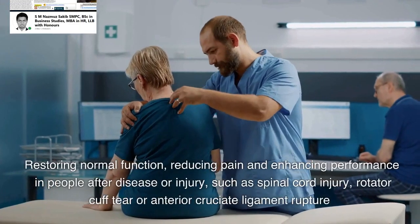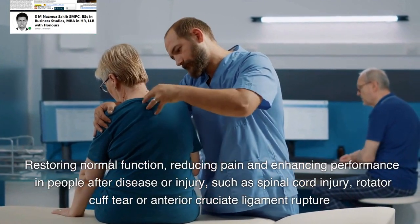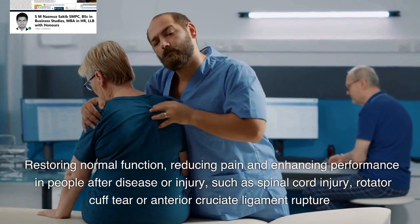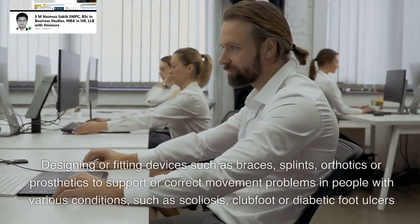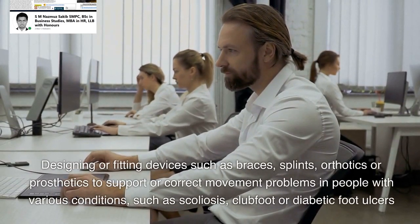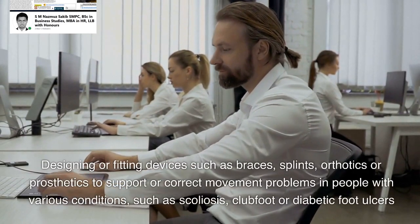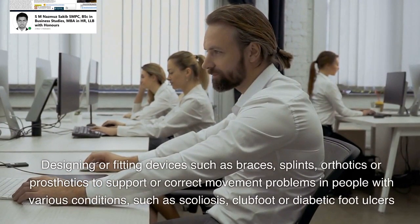Restoring normal function, reducing pain and enhancing performance in people after disease or injury, such as spinal cord injury, rotator cuff tear or anterior cruciate ligament rupture. Designing or fitting devices such as braces, splints, orthotics or prosthetics to support or correct movement problems in people with various conditions, such as scoliosis, clubfoot or diabetic foot ulcers.